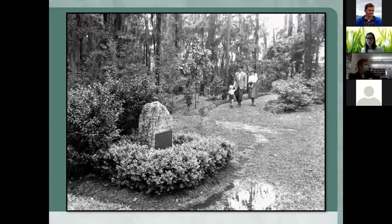This is a picture from 1958, and people just loved to visit these gardens. They were beautiful. And of course, the university community loved to come here, but so did just the residents of the city of Gainesville. People would come here and picnic, they'd walk on the weekends. Many people got married here. We actually have a volunteer who's an expert on camellias that she and her husband got married here.